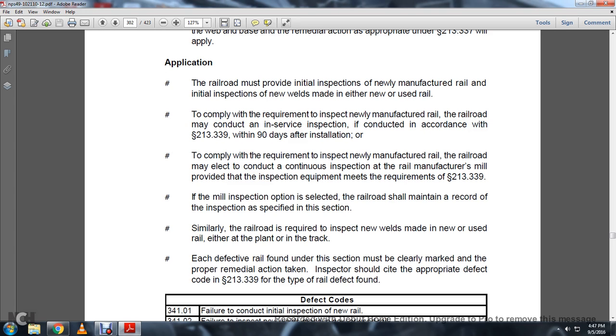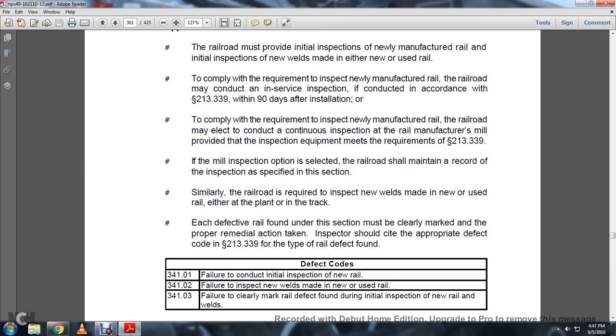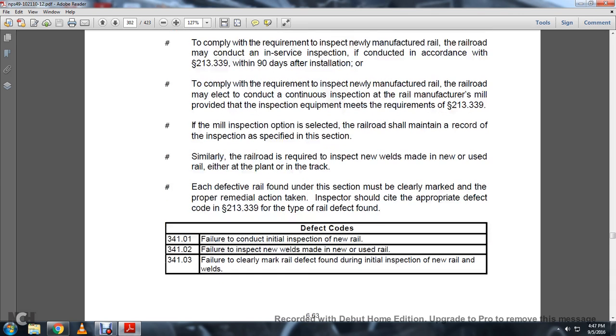90 days after the installation. To comply with the requirements to inspect the newly manufactured rail, the railroad may include the continuous inspection of the rail manufacturer, provided the inspection equipment meets the requirements of Statute 239.339. If the mill inspection option is selected, the railroad shall maintain a record of the inspection specified in this section. Similarly, the railroad is required to inspect the new welds made with new or used rails, either in the plant or in the track.